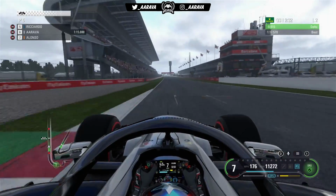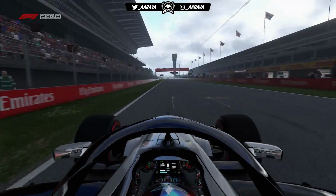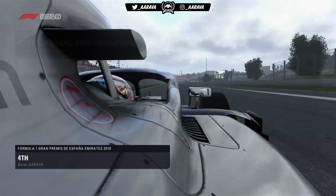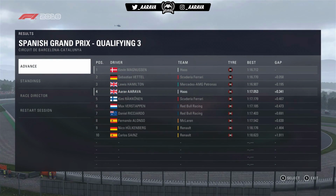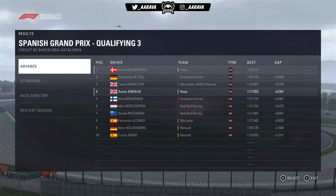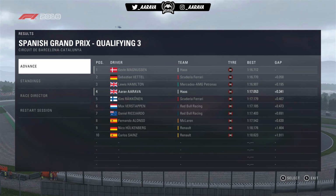So P6 at the moment. What will it be across the line? This will be the end of this session then, until we wait for the little indicator to come up on the left hand side, and it's going to be P4 then in the Spanish Grand Prix, and it's going to be pole position though for my teammate Kevin Magnussen. He has got pole position in the Haas. What a great showing there for K-Mag.